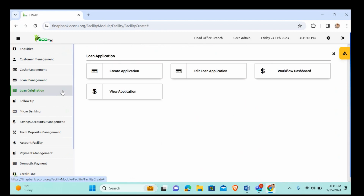Here under the loan origination, again what we do is loan creation, but in a different method. The previous method of creating a loan is designed for microfinance or small financial institutions. But if you have a different workflow to the one that I mentioned before, and the workflow is a bit complex, then you can create the loan for a specific workflow under the loan origination. So here you can start with creating an application. So you can click here.